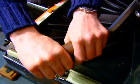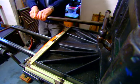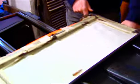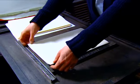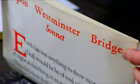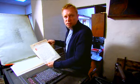Then I pull this lever to make the impression. That's called a pull, which of course has nothing to do with making oneself attractive to young ladies. Do you see? Right, there we go. This, of course, will be nothing like the standard of the exalted man's work, but it demonstrates the principle of letterpress printing. Remove the packing. Lovely Wordsworth sonnet.